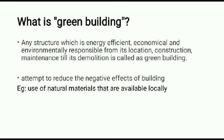What is green building? As much as possible, we need to reduce the negative effects of a building on the environment and on the people. This is called green building. Any structure which is energy efficient, economical, and environmentally responsible from its location, construction, maintenance till its demolition is called a green building. For example, if you are using a locally available material to construct a wall, that is a green building. If you are using an ordinary brick which comes from very far from the building site, that is not a green building.